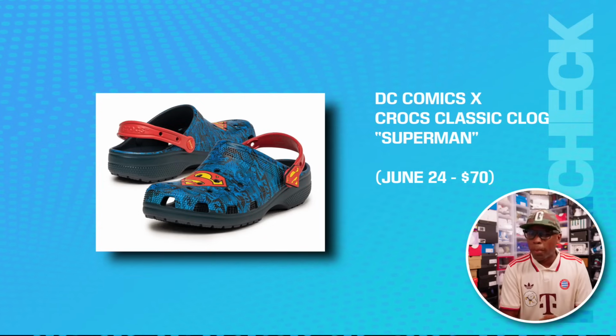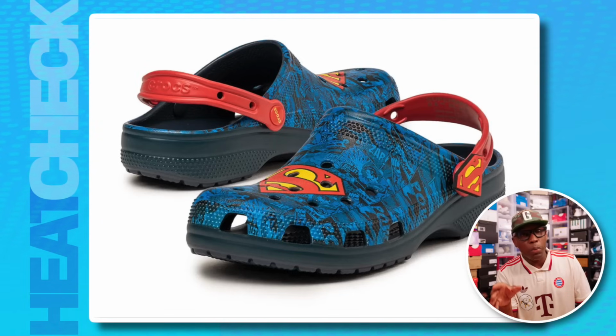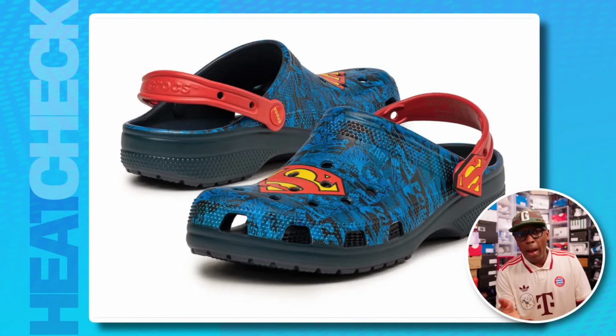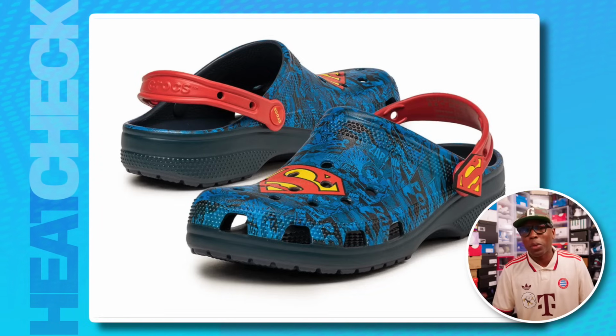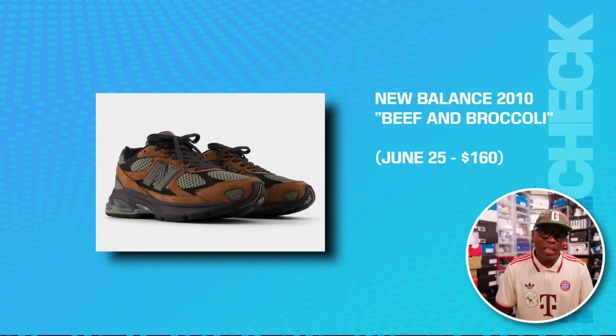Now, for you DC Comics fans, the Crocs Classic Clog Superman is dropping on the 24th for $70. Look, with James Gunn's Superman reboot dropping in a few weeks, I am so hyped for this movie. This comics-inspired pair is perfect for that opening night viewing. I would be the guy that would wear these to that viewing. The New Balance 2010 Beef and Broccoli is dropping on the 25th for $160.